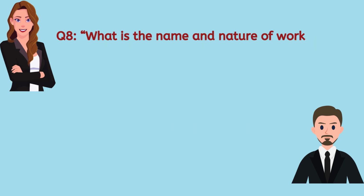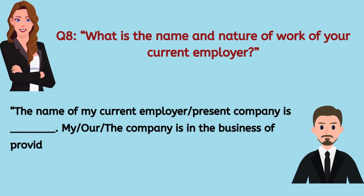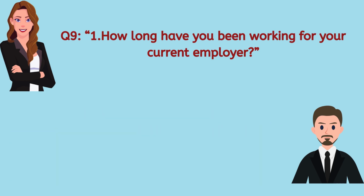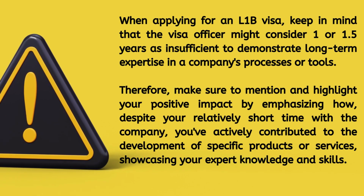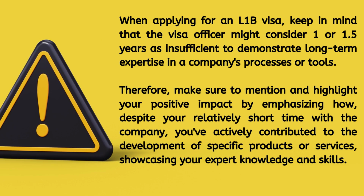Then they could ask you, what is the name and nature of your current employer? Now here you must tell the name of your current company where you are working, that is in your home country, and also provide details about the business and the nature of work your current organization is engaged in. Now they would like to know, how long have you been working for your current employer? And here simply mention the number of years you have been with this particular company. Now remember that any L1 visa applicant must have been working in their current company for a minimum of 1 year. So make sure that you answer very, very carefully.